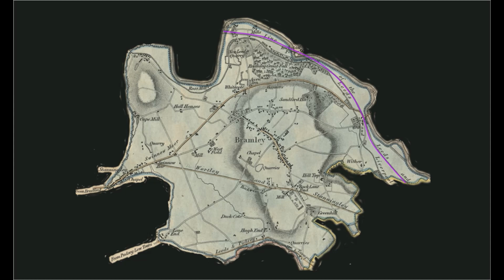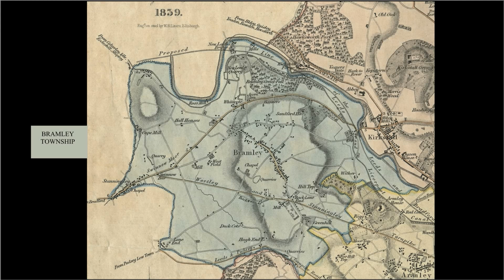Settlement patterns in the area are predominantly nucleated. There are two large settlements, Stanningley and Bramley itself. Small hamlets are shown at Whitecoat and Hilltop. What you can't see is the rapid growth that occurred.